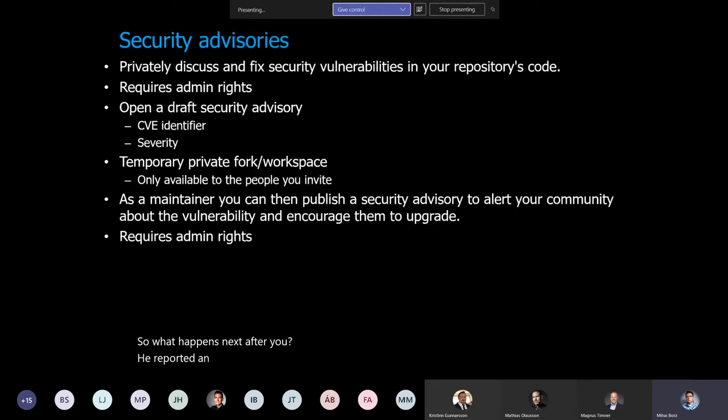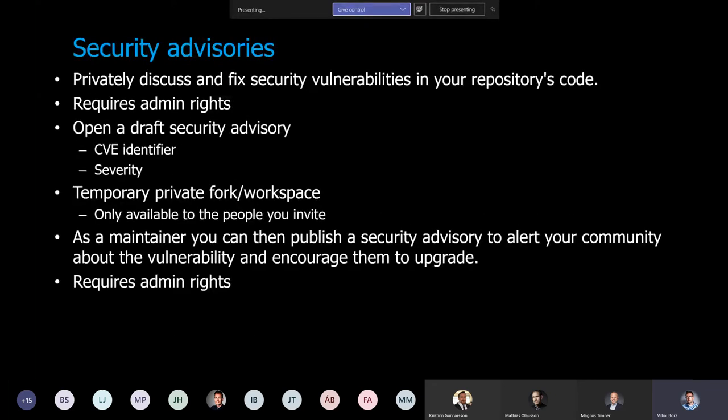Well, you could use the security advisories, which is a private space where you can test and resolve the security issues. What happens when you get an issue is that you will create a draft security advisory where you fill in a security level, a CVE identifier, which stands for common vulnerabilities and exposures, is an ID for the issue.